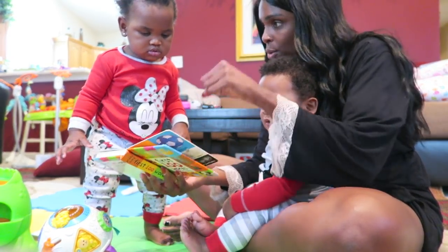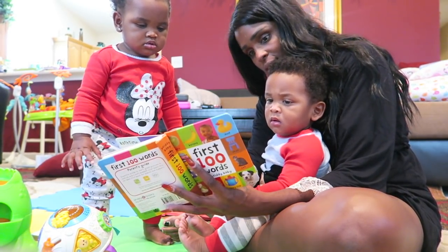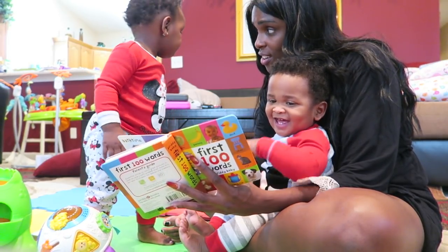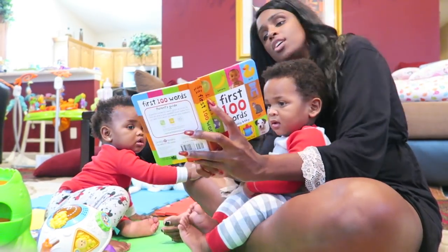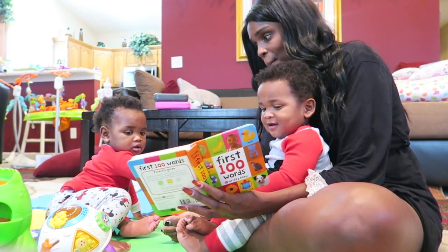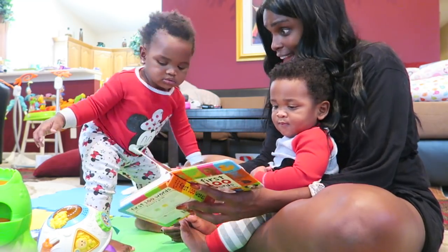Things that go vroom, vroom, vroom. Dump truck. Tractor. Car. Jayla. Jax. Car. Airplane. We may be going on one of those before the end of the year. Again.